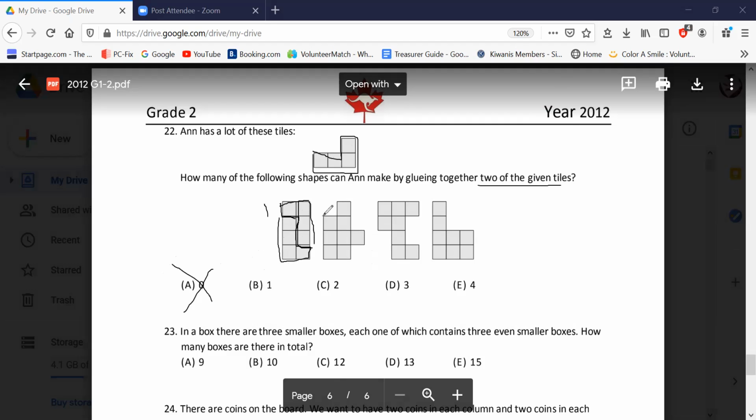So let's just see here. Here it is, another 3 and another 1 off to its right. Here it is again. Another 1, another 3, another one off to its left. So now we have 2 of them. So we can cross out B, which is 1.